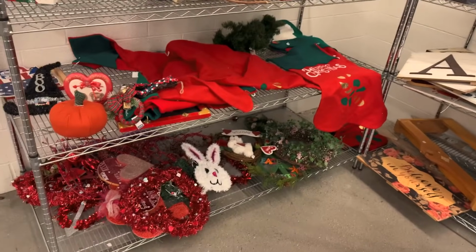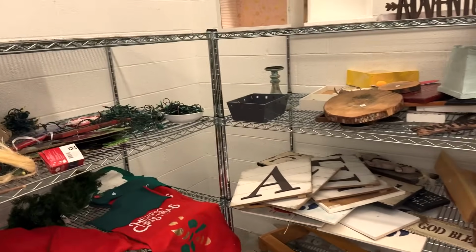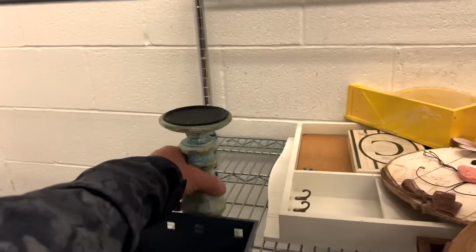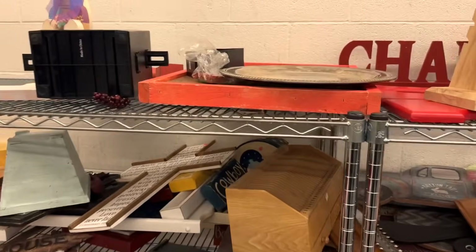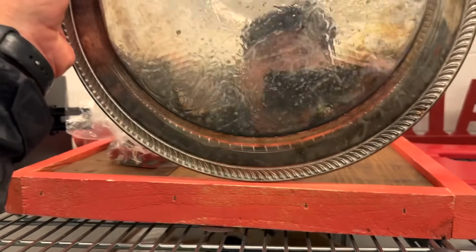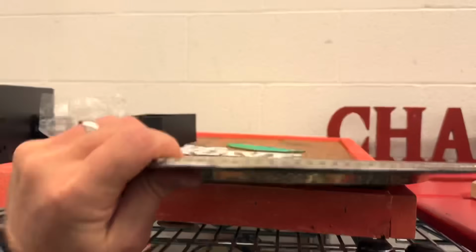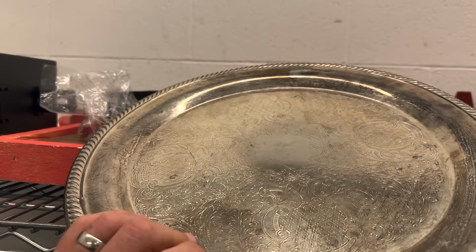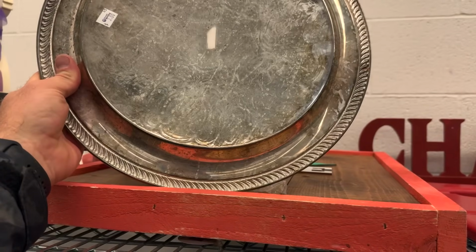Well, they do have Christmas out. I don't know that Jamie's going to go for any of that, but oh, look, hiding out back here. That's why I come to the yard. They got the stuff I want, $2. This is silver plate, but no maker mark on it. I like them when they have a maker mark.